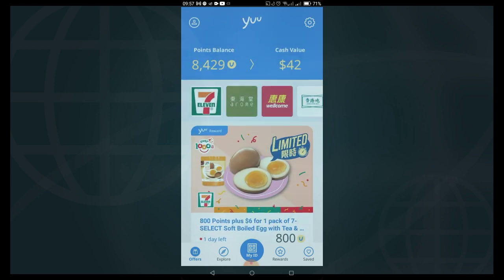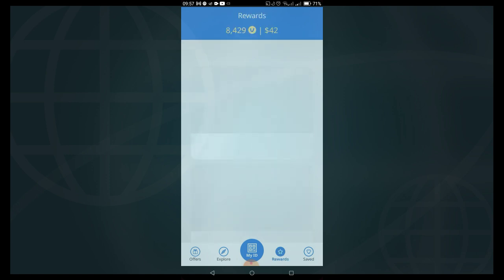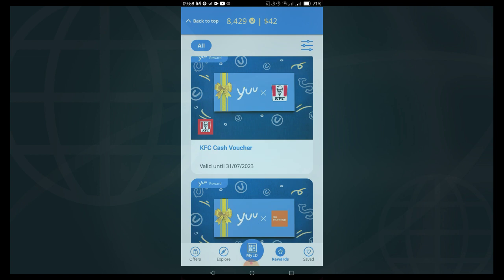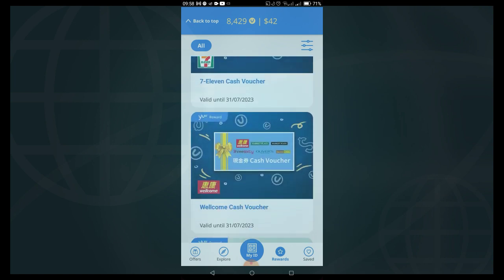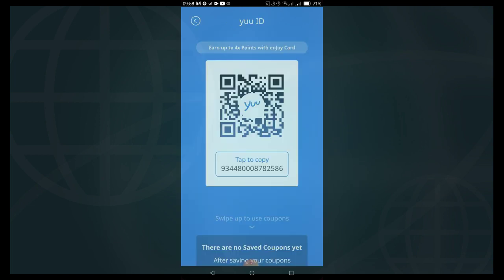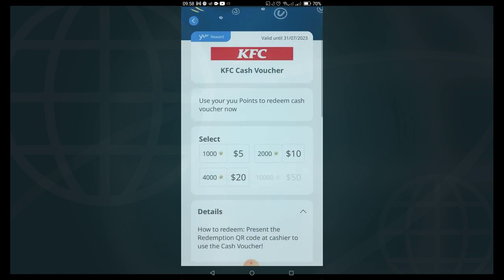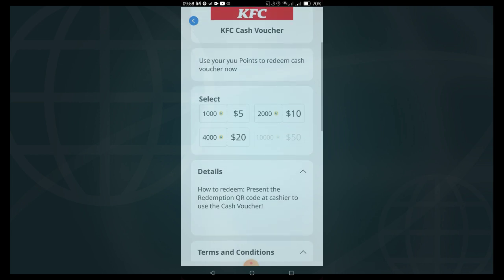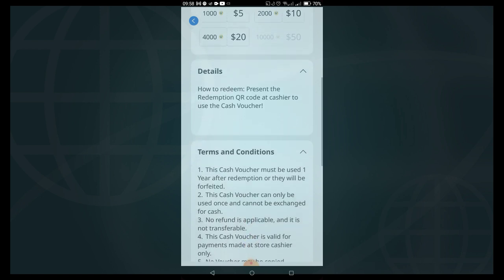And then, dito tayo sa kanilang save. Wala pala akong coupons. So, itong, yun nga yung mga points nyo. So, pwede nyo siyang i-convert into cash voucher. So, pwedeng IKEA, pwedeng KFC, pwede sa Mannings, pwede Maxims, PHD, Pizza Hut, 7-Eleven, welcome. Ayan, marami pang iba. So, halimbawa, gusto mo siyang i-redeem ng cash. Itong KFC voucher. So, meron silang different amounts. So, 1,000 points is equal to 5 Hong Kong dollars. 4,000 points, 20 Hong Kong dollars. 2,000 is 10 Hong Kong dollars. So, how to redeem? Ipresent mo lang yung redemption QR code at cashier to use the cash voucher.